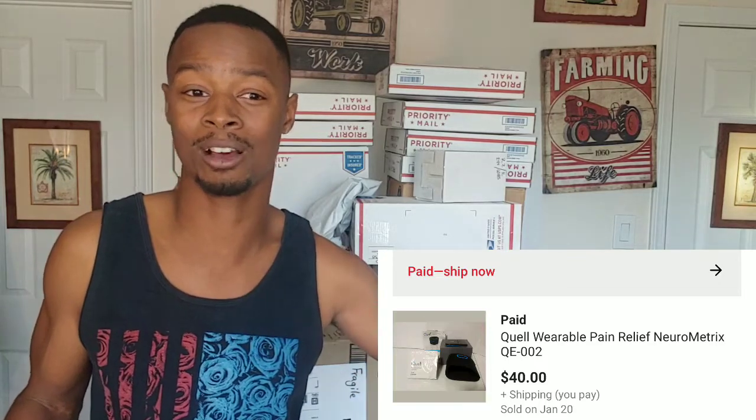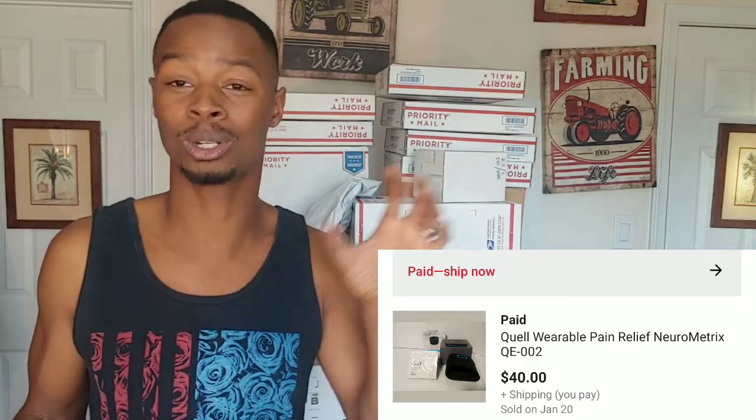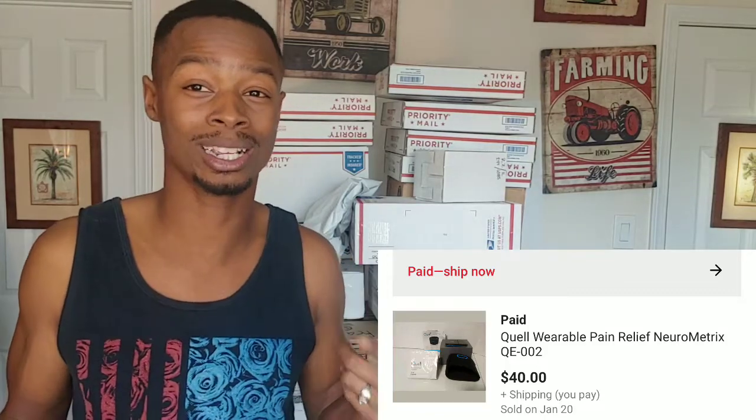Be careful with medical stuff. You could get your account shut down for selling prescription stuff, or there's just stuff that's restricted. So you could actually go look it up on eBay. This ended up selling pretty quick in just a couple of days. $40 with free shipping. Not a bad flip. I believe I paid $6 for it at the Goodwill.